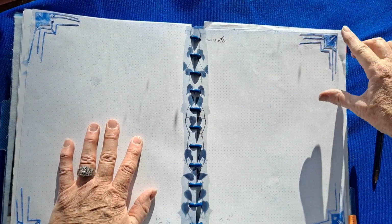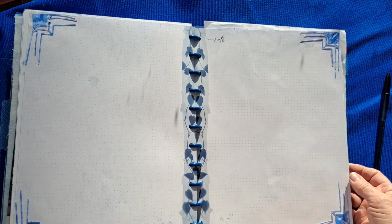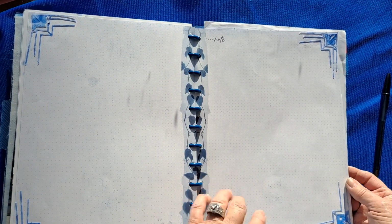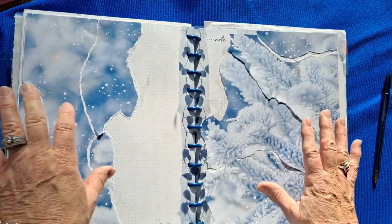This was a die cut. It was actually a frame about that big, and I cut all the pieces off. I say I didn't get it glued down very well. I have to do it some more, but I thought that created some special interest with the framing.